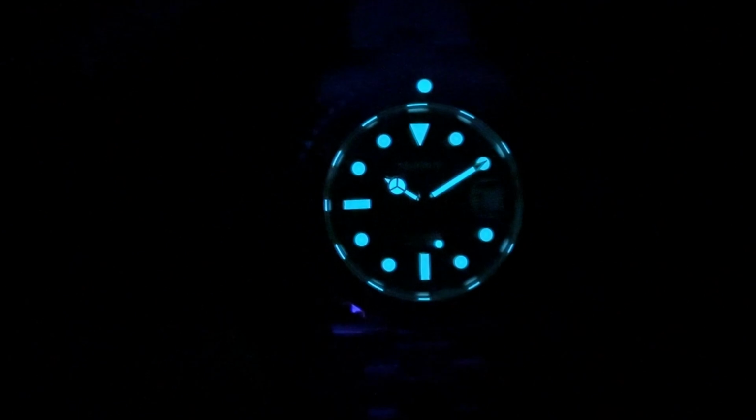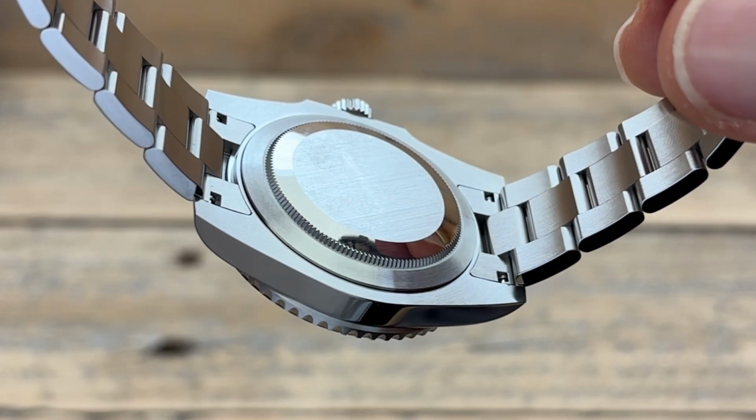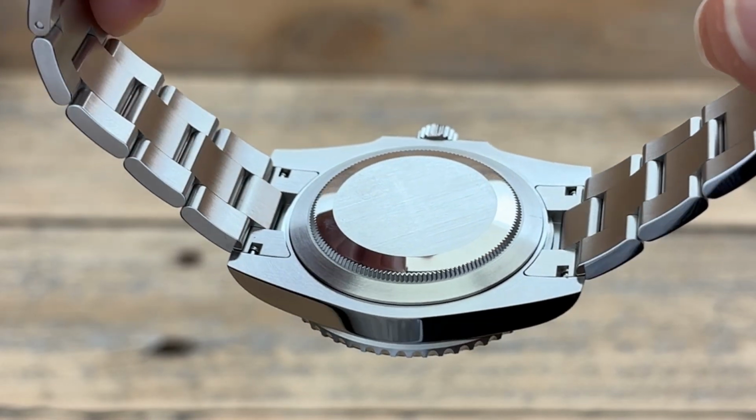I think I would rather, if I was going to have an affordable version or a homage of this watch, I'd much rather what they have chosen to do on this one. It is simple, it is milled, it has micro adjust, and it's comfortable. So I'm glad that they chose that.